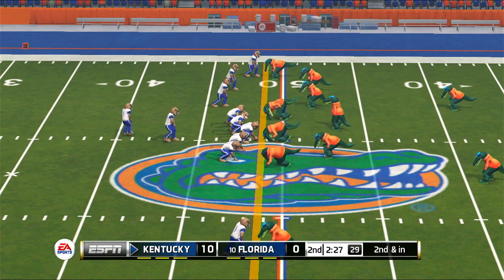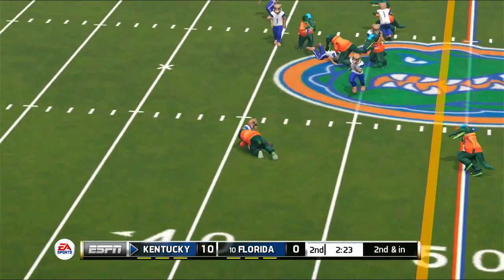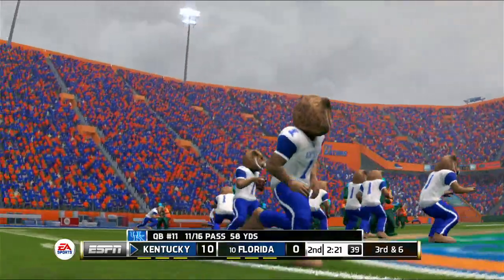Catches it and hit immediately for a loss. That's a loss of 60 yards. That'll make it third and six.